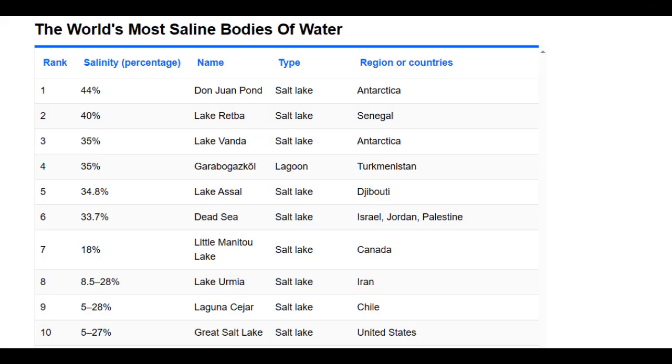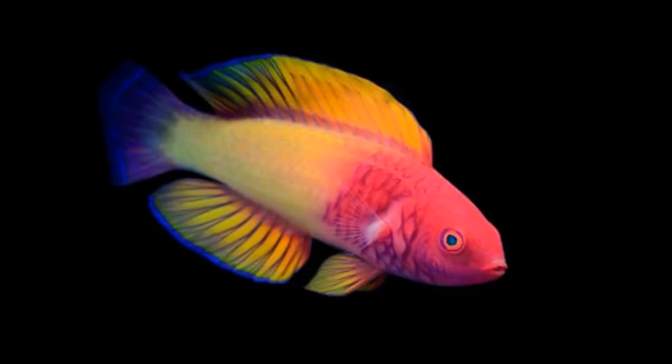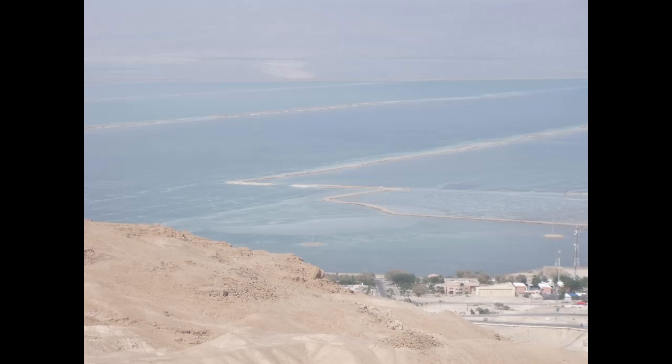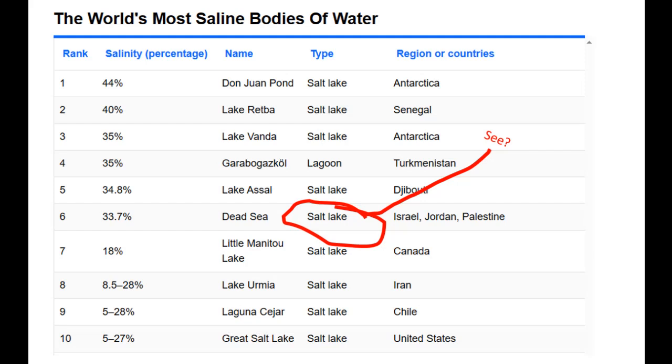It's known for having one of the highest of all salt concentrations on Earth with an astonishing 34% salinity. To put that into perspective, the ocean has an average of 3.5%. And no, nothing lives in it, and drinking the water will almost certainly kill you if you're not near a large enough source of fresh water, which is why it's called the Dead Sea. Now, despite its name, the Dead Sea is actually a lake.